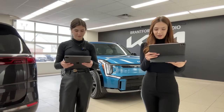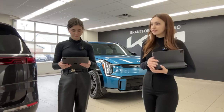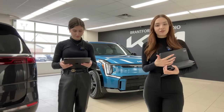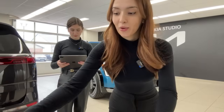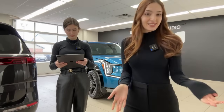Let's see. What's the difference between a GT and a GT Line? Which one is better? So the GT, the full GT, has not been officially released in Canada yet. We can expect it to be a performance version. So think higher horsepower, higher top speed, that kind of thing. Is that necessary in a 3-row SUV? Depends on your needs and what your family's into, I guess.